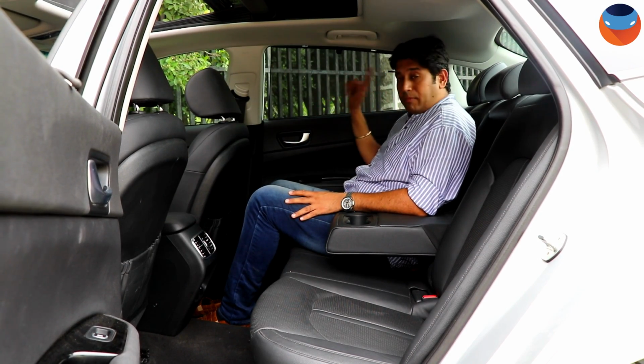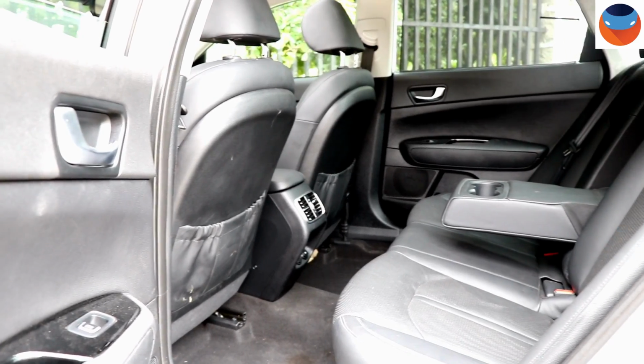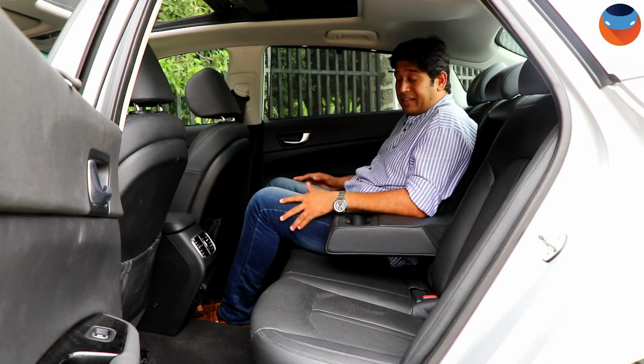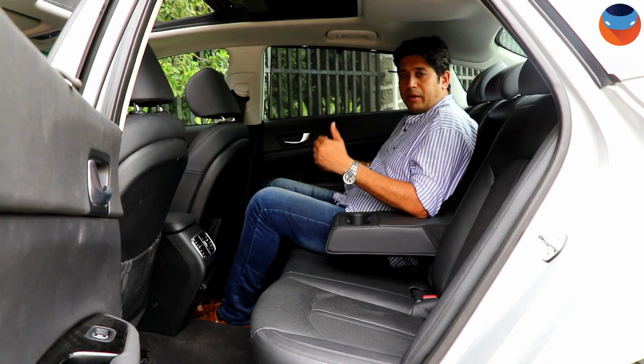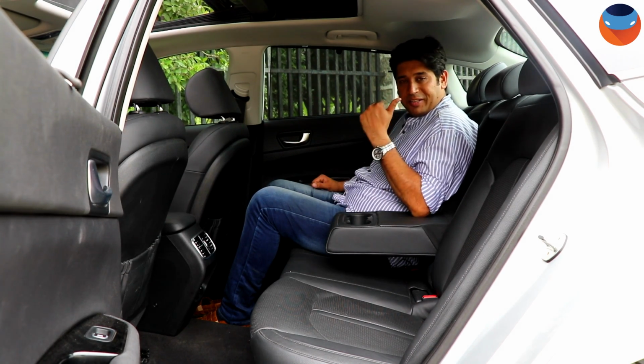I get my manual sunblinds over here at both the ends, twin charging outlets including a fast charger, my armrest, AC vents, and the overall visibility is not bad. So I think compared to the front seats, the rear ones are very good for being chauffeured around after a long day at office. Time to check out the boot space.